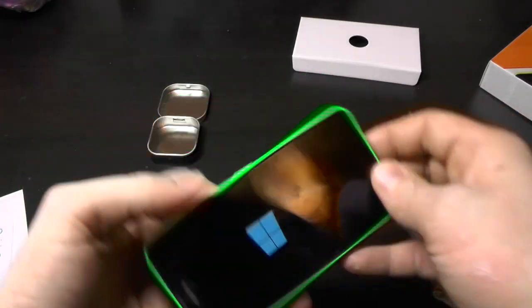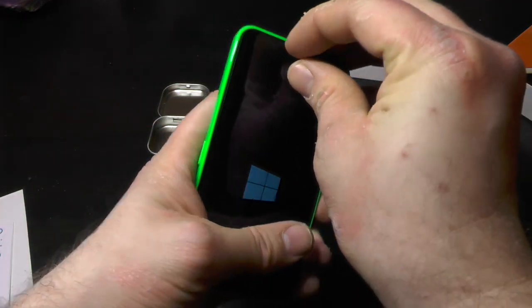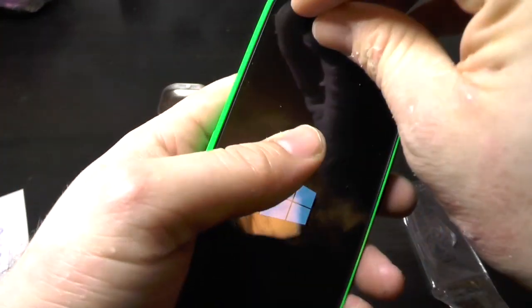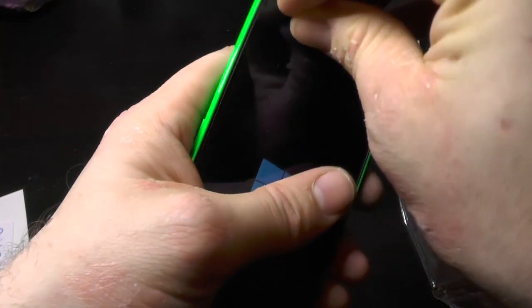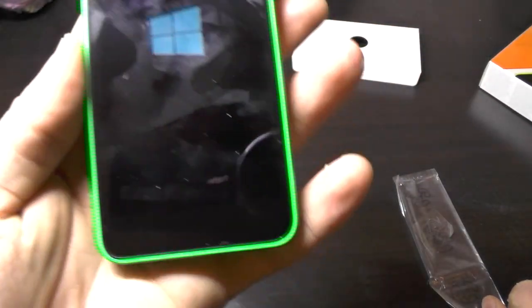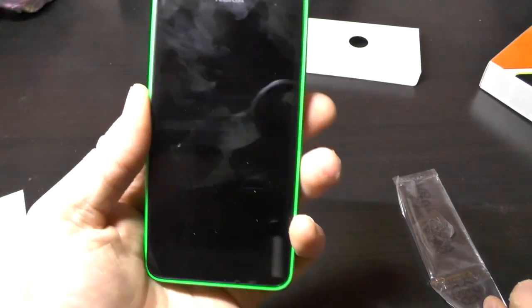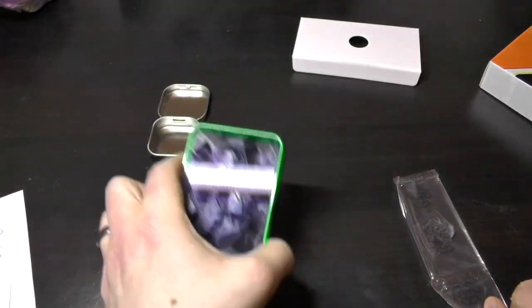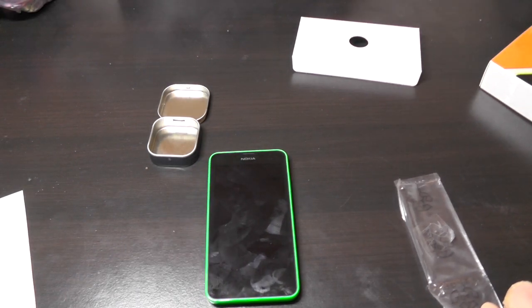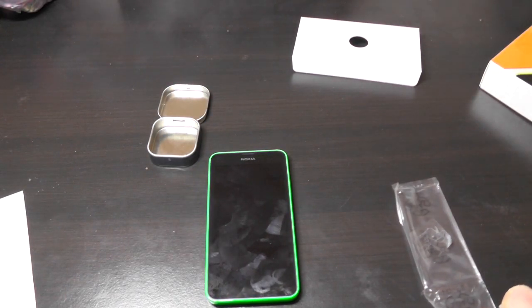And of course, that one. Is that not a plastic cover? I don't think it is. I'm trying to take off the glass. Okay. It also seems to be a fingerprint magnet. I might do a review of this one because I'm going to be using it for a while.